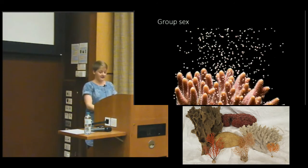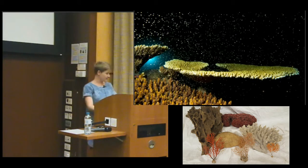And they also know how to have a good time. Most corals engage in something called broadcast spawning, which is the synchronized release of huge numbers of eggs and sperm into the water. Because they do it at night, usually around the time of a full moon, it creates this really beautiful undersea snowstorm or starscape.